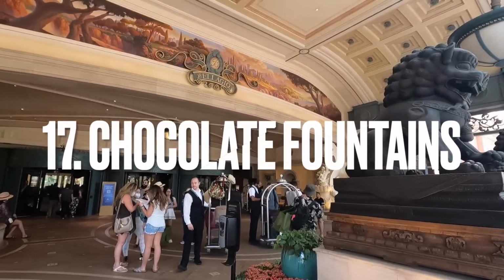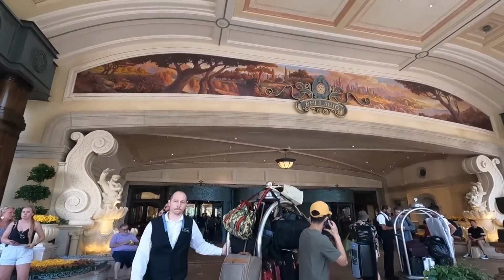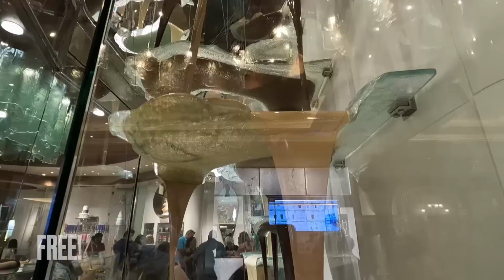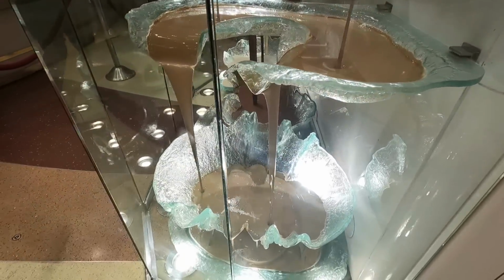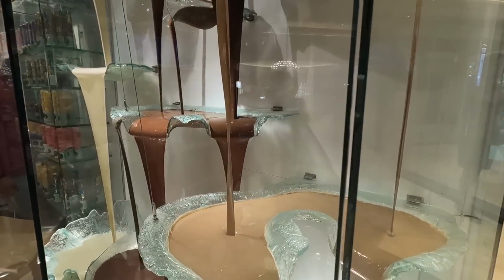Number 17, the Bellagio Chocolate Fountains. This is a free activity that you can find within the Bellagio Hotel where you can watch 2,100 pounds of chocolate flow down like a waterfall. If it ends up making you hungry, you can also buy some chocolate there. It's a quick stop, but one that's really interesting to see.